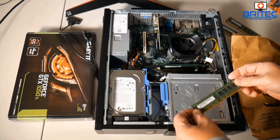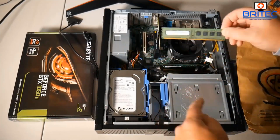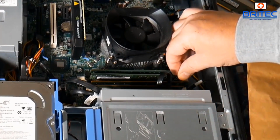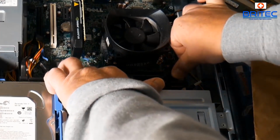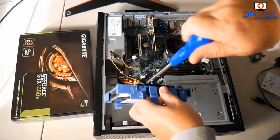Put the fastest RAM in there that it will accept, and make sure you're running dual channel and not single channel, which means 2 sticks of RAM or more. So I'll show you this in a second. I'm just going to put some more RAM in here. You can see there's some room on here for more RAM. Try and pick up some RAM cheaply if you're running an older system like this.